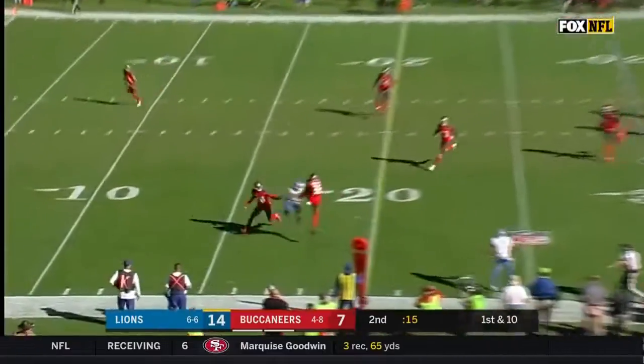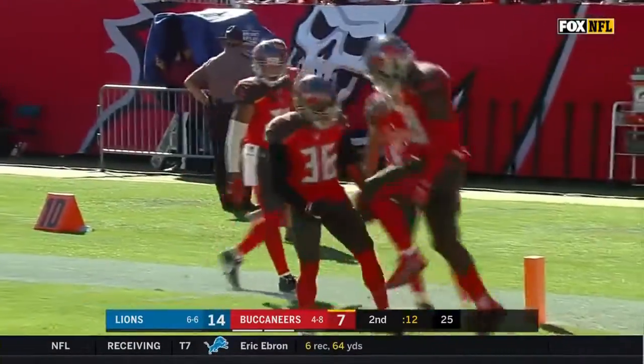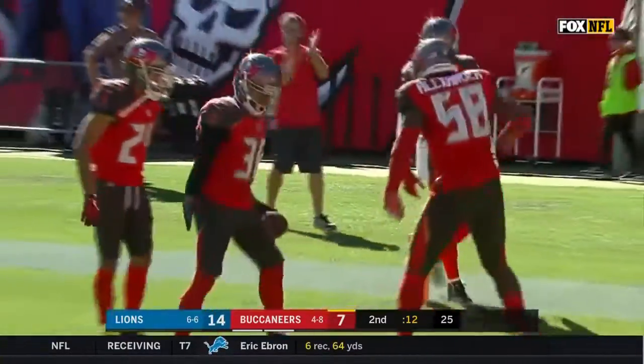Stafford rolling left, throws, and it is picked off by Robert McClain. So now the Lions have matched the Bucs. They've turned it over 3 times.